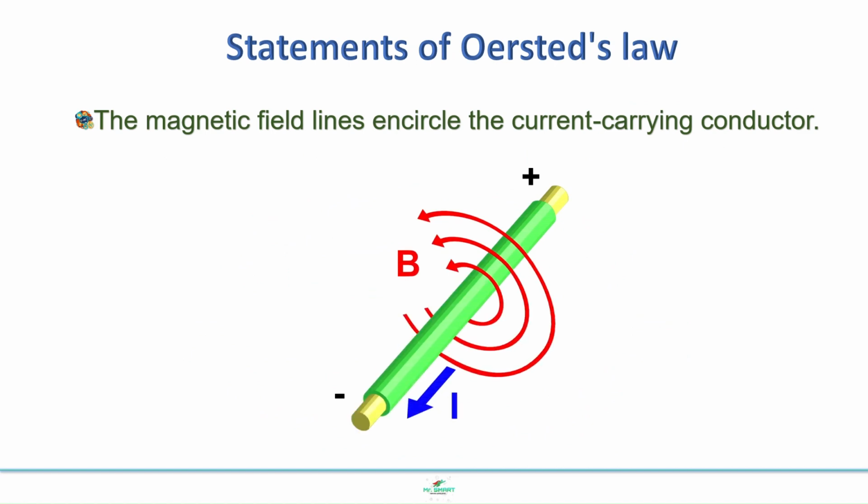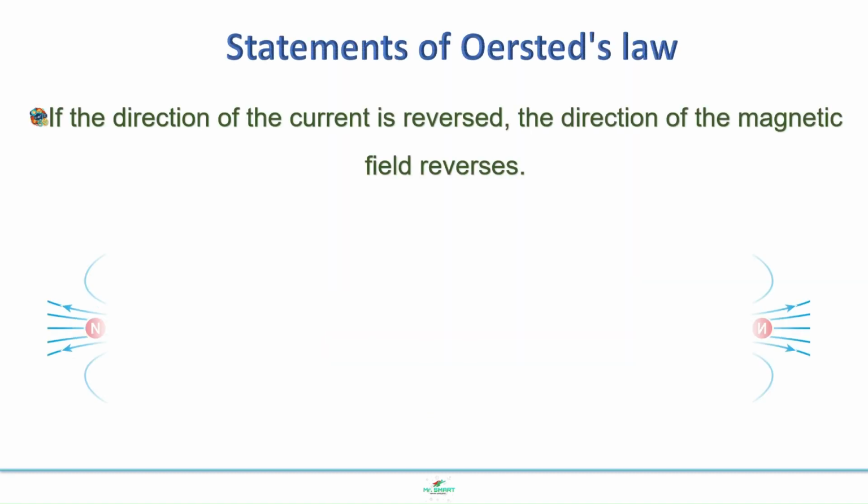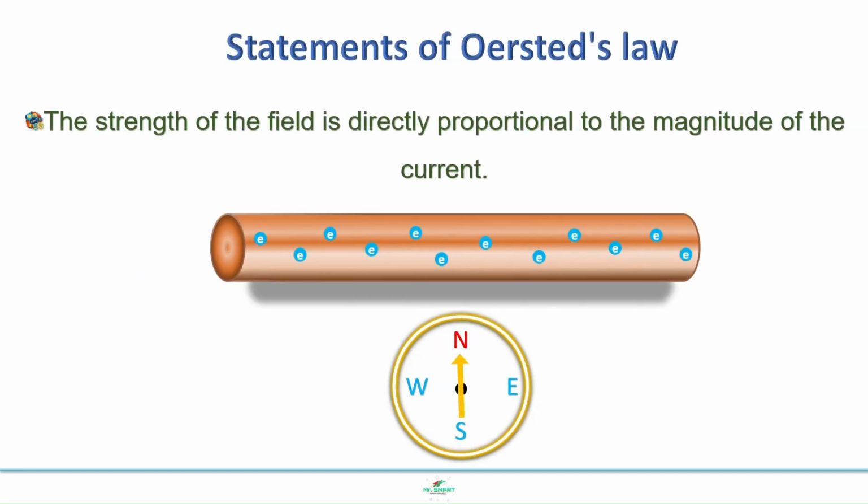The magnetic field generated will always be around the conductor and encircle it. The magnetic field lines generated will be perpendicular to the direction of current flow. The direction of the magnetic field is reversed if the current direction is reversed. The strength of the magnetic field increases with an increase in the magnitude of current and decreases if the current decreases.